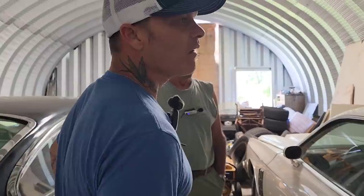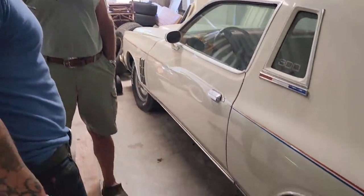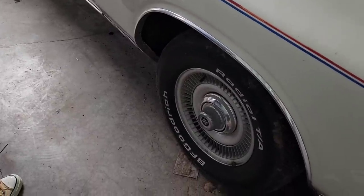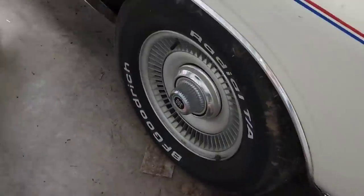Yes. And it's got the right wheels on it, wheels on it and everything. See, it's even got 300 on the wheels, or on the center cap. Wow. I like this bad boy.